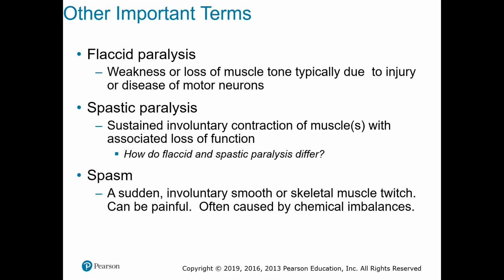It's usually traced to some sort of damage to the motor neuron, the motor nerve, or perhaps damage at the spinal column and spinal cord, or even the brain where the motor nerve connects to the central nervous system. Now, spastic paralysis is different. With spastic paralysis, you have contraction of the muscle. The muscle is contracted, it's tight, it's held in place. It's the paralysis we think of when we think of paralysis, where they're immobilized.